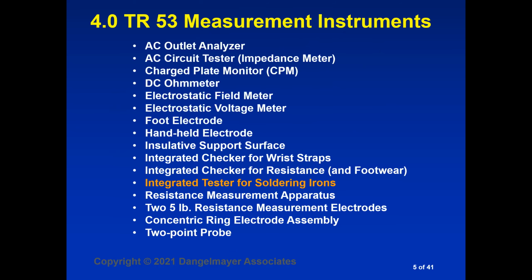So to perform the TR53 measurements, you need a kit of instruments. What I've listed here are the things that you would normally need in your measurement kit to handle all of the issues for making TR53 auditing measurements.